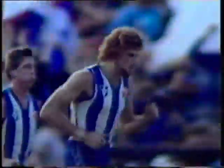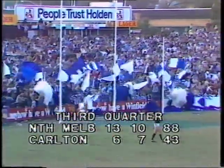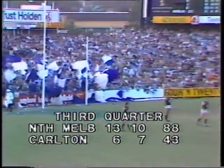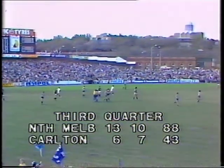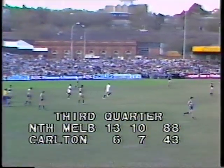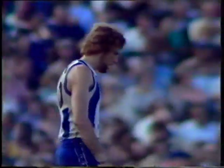He broke the ice. 45 points in front now, North Melbourne. McCann's had about 7 or 8 shots for goal. That's his first one. 13-10, 88 North Melbourne, streaking away from Carlton, 6-7, 43. They've kicked 6 goals in about 12 minutes, North Melbourne. What a third quarter you're watching on Seven's big league.